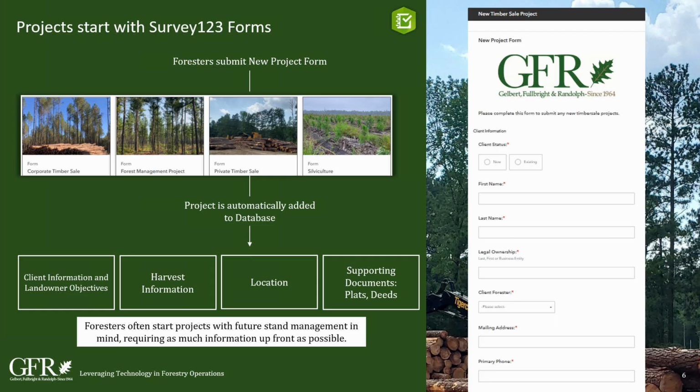So we start our projects by submitting a new project form through Survey123 in our ArcGIS Online webpage. For our purposes, we like to capture as much information as we can about a project up front, because the foresters are already planning out how the future management of these stands will look going down the road. So they account for that when they include information in our Survey123 forms. In this case, that data will include client information, landowner objectives, the harvest information, location, and any supporting documents that will help, such as plats, deeds, and/or surveys.